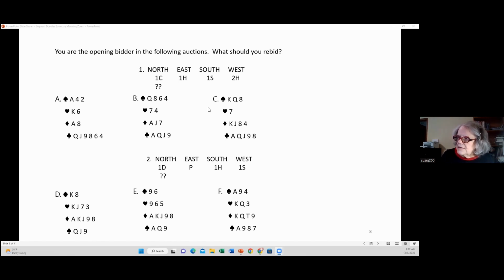Number C here has 16 high card points in it, but can't open one no trump because of that small singleton in hearts. Classic 5, 4, 3, 1 hand. Opens a club. Hearts by the opponents here, spades by partner as per usual. What is this North person going to do here? Double. There's no ceiling on the points shown by the opener when he uses the support double.